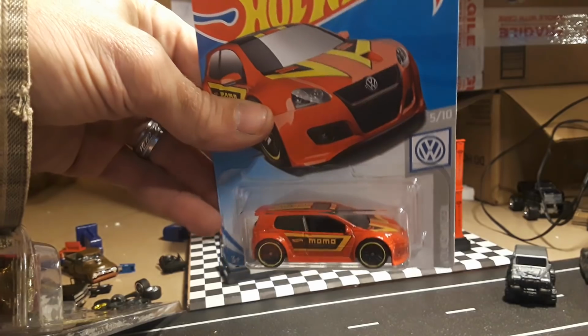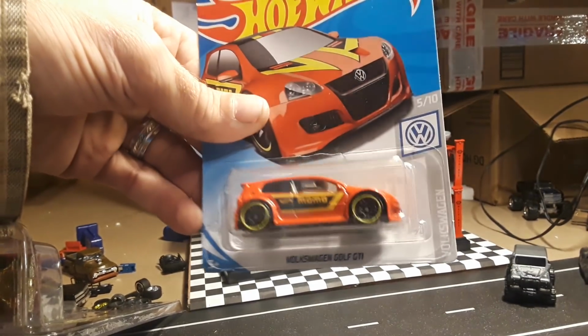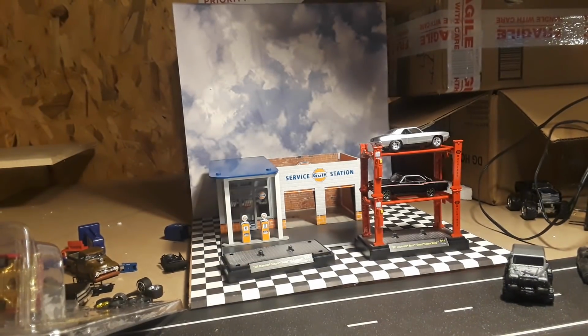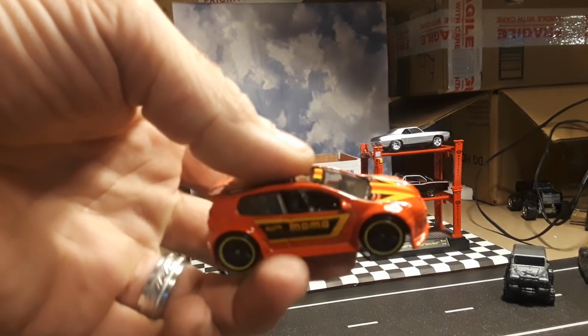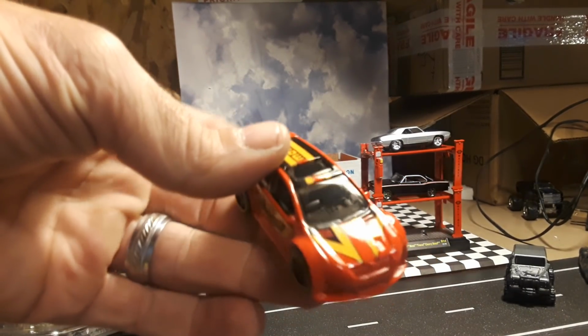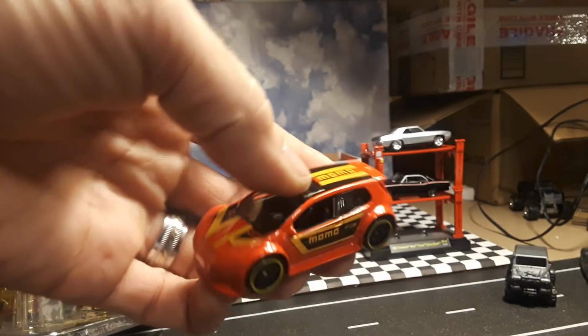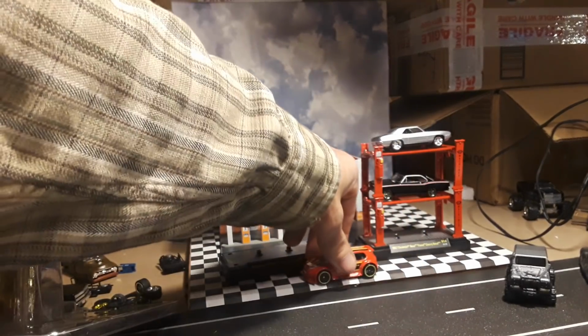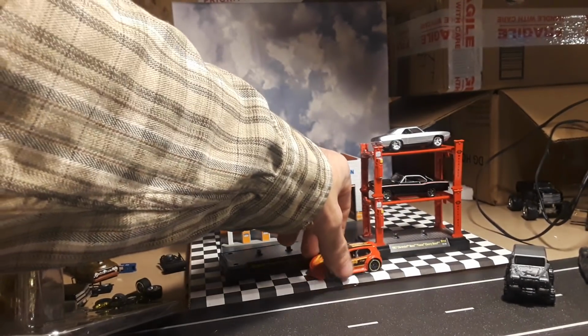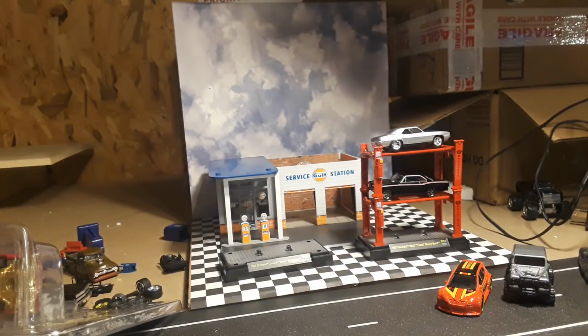A case 2019. So, this Mamo Racing Volkswagen Golf GTI looks really awesome in this Mamo Racing. Can't wait to get a Mamo hauler. I don't have one of the new Car Culture haulers yet. That thing sits pretty low too. Look at that. Pretty nice.